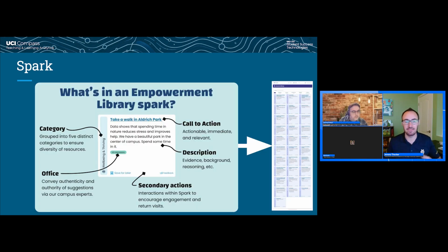So one of the neat things that's come out of the work of the Empowerment Library Work Group was the design of the Sparks themselves, these little pieces of guidance. The original designs looked a bit different from this, and really through iteration with that group, getting lots of feedback, we've arrived at this design.